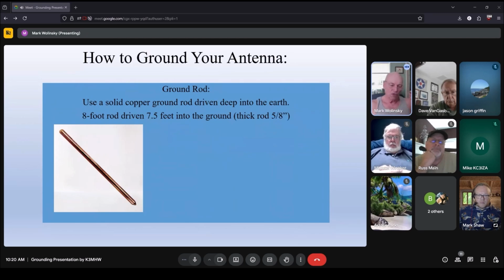So grounding rods, like if you go to Home Depot, are 1/2 inch and 5/8. I highly recommend 5/8 inch ground rod. I drive them 7.5 feet in, except around the tower, where they're actually driven in about 6 inches underground. But I drive them about 7.5 feet, and that's where my common point of attachment is. If I have more than one ground rod, they are interconnected with 3/0 gauge copper.